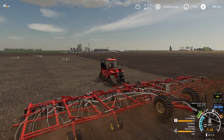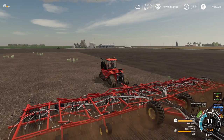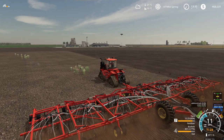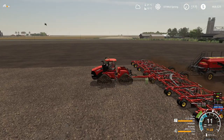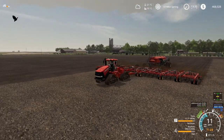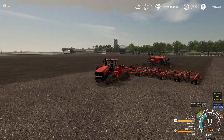Excellent. So, each pass is about maybe a minute. With this setup, I think we'd be better off if we could get a longer pass. But, of course, this field's only so big. The main purpose for this particular unit was, of course, the big fields. But it works okay on these smaller fields as long as you make sure you have enough space on the ends to do that full loop. And then you should be good to go.